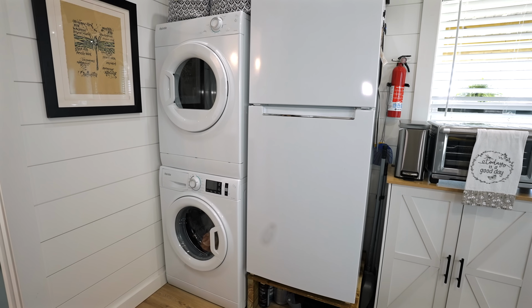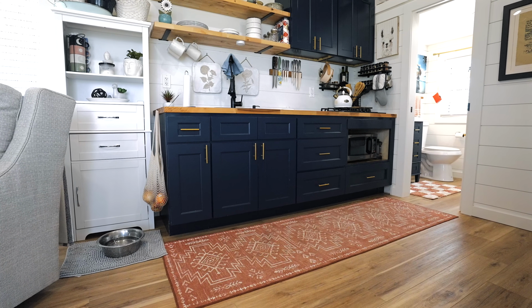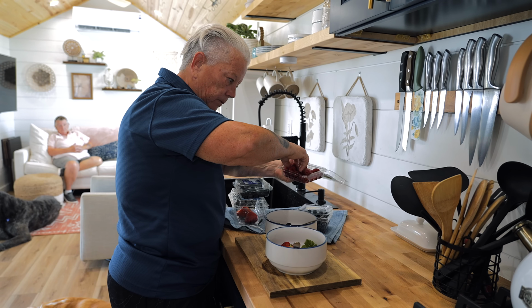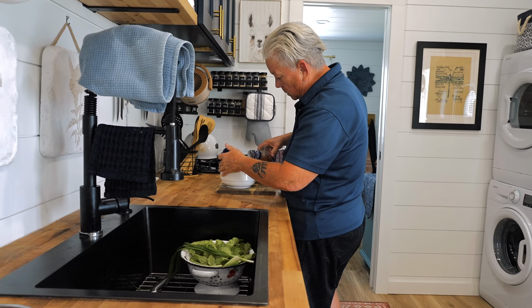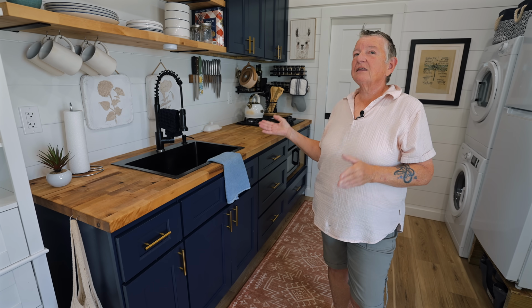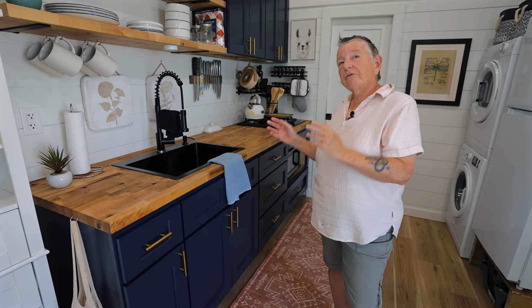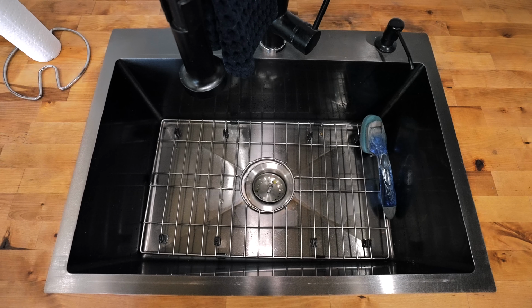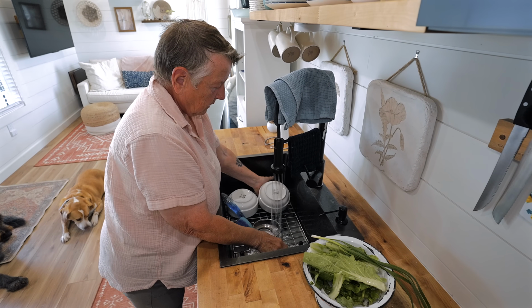On this side is our cabinets and countertop. We have plenty of countertop space. For us, it works out great. I don't like a lot of stuff on the counters. We do love to cook, so we try to keep this as open as possible. We have a big sink. A lot of people think that when they're in a tiny home, they need to have a tiny sink. Nothing could be further from the truth. This holds a whole dinner's worth of dishes, pots, and pans. Otherwise, it would be all over the counter.